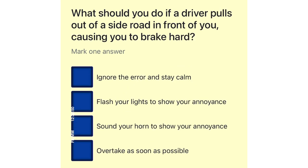What should you do if a driver pulls out of a side road in front of you, causing you to brake hard? Ignore the error and stay calm. Flash your lights to show your annoyance. Sound your horn to show your annoyance. Overtake as soon as possible.